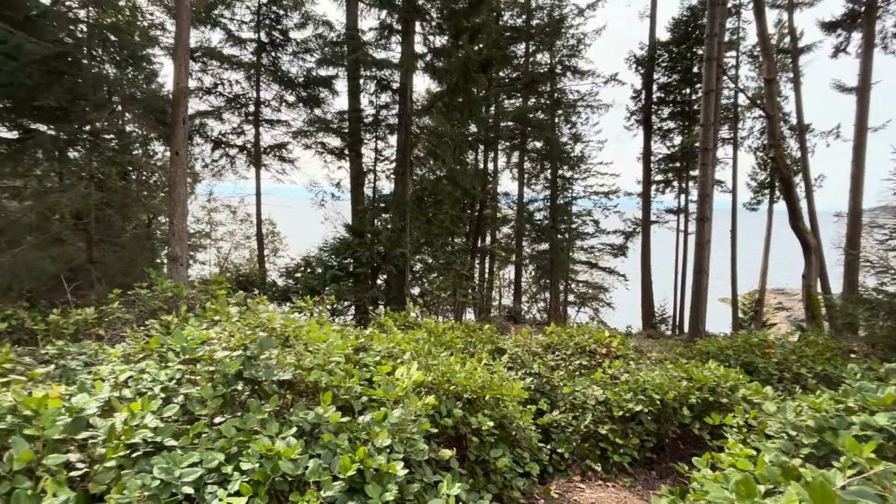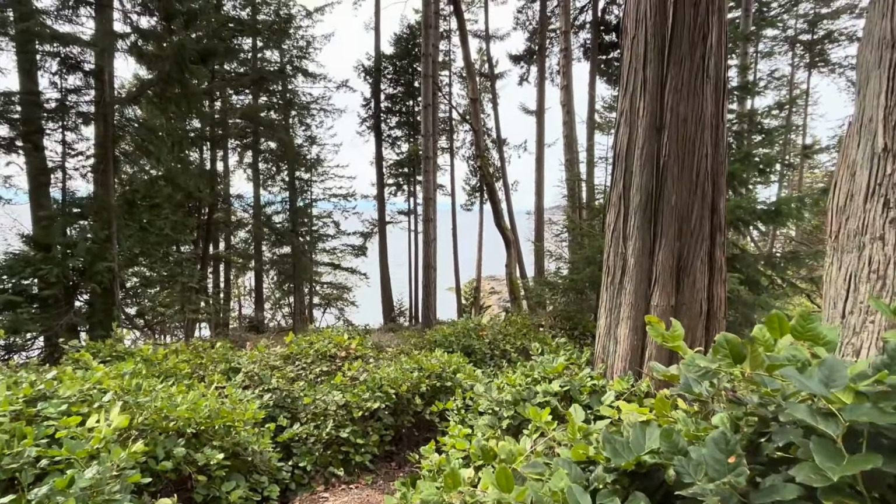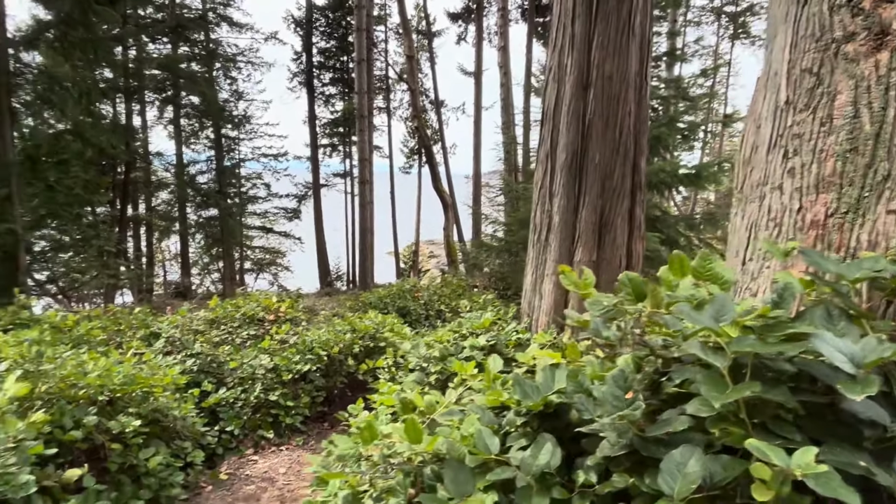They said, describe BC in one picture. This would probably be it. We are at the western tip of Bowen Island, just hiking through some trails, enjoying the scenery. Gorgeous out here. Really gorgeous.